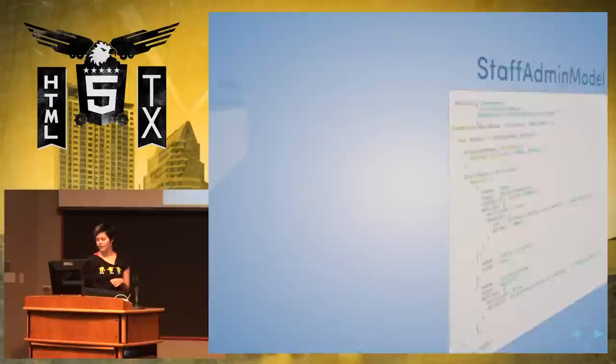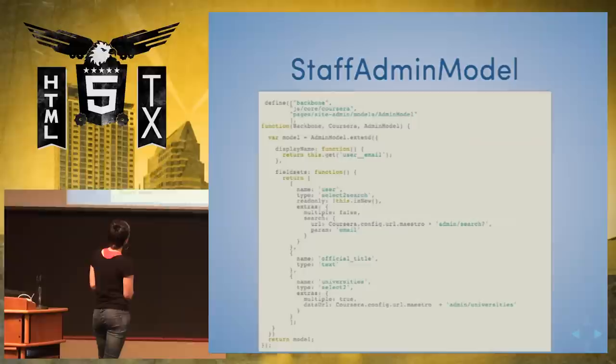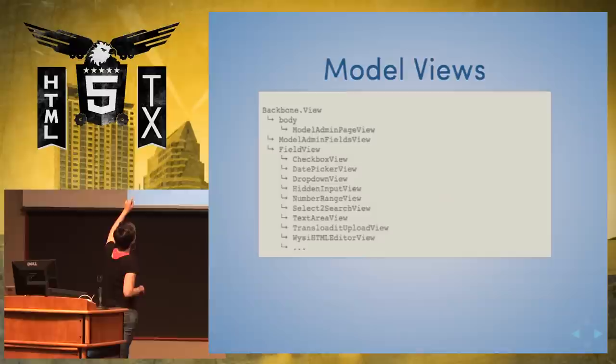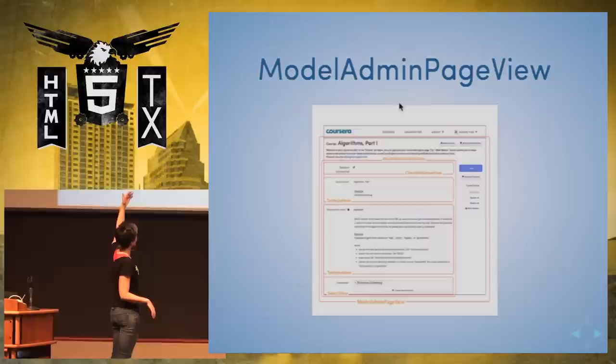So one example is staff admin model. We have field sets, so we have a user, which is the attribute, and the attribute in the JSON, official title, universities, and they have different widgets. Maybe it's a type text, or maybe it's a select widget, or a search autocomplete widget, and those are used to build up the form. Then we have our views. There's a bunch of field views, but those are just the widgets in the form. The main view is just that model admin page view, and that displays all the fields, right? So this is once again an example of nested views: we have our model admin page view, the fields view, and then each of the views inside of there, right?